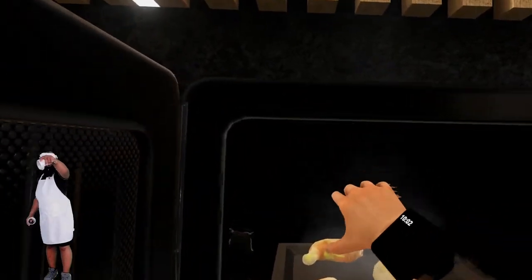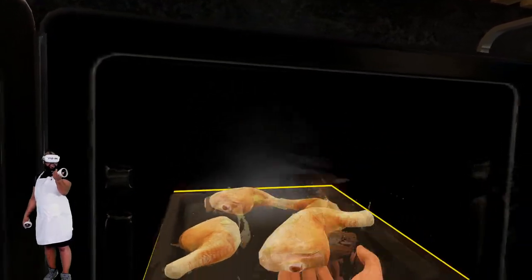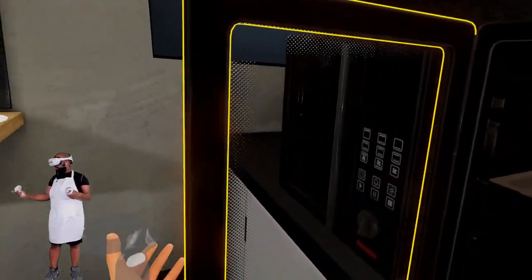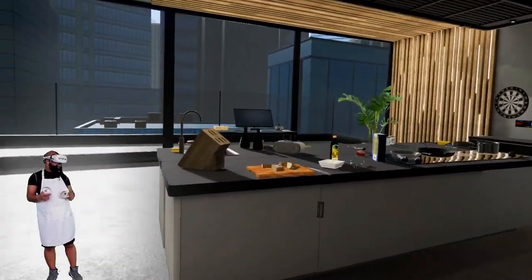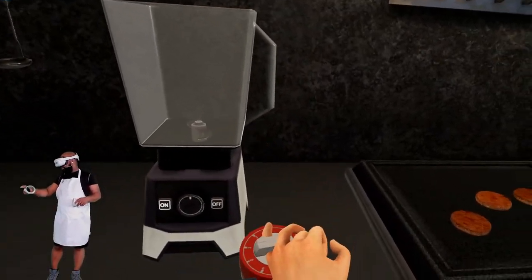Not done cooking, so we're just gonna flip it over so that both sides can cook. And don't worry about those spots on the meat. That just means it's well saturated. So it's almost done, so we're just gonna leave that in for 30 seconds.